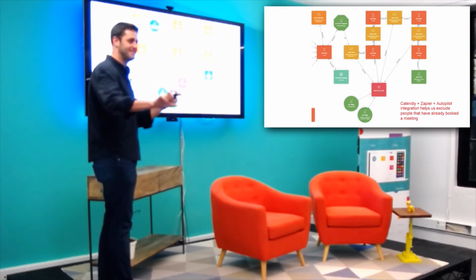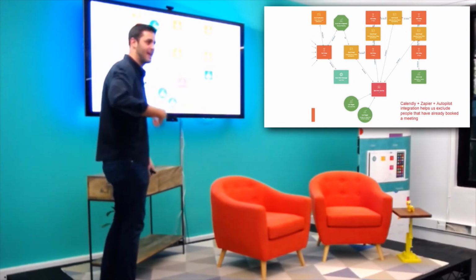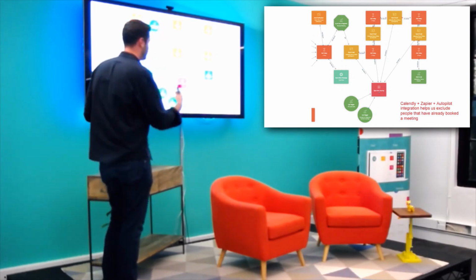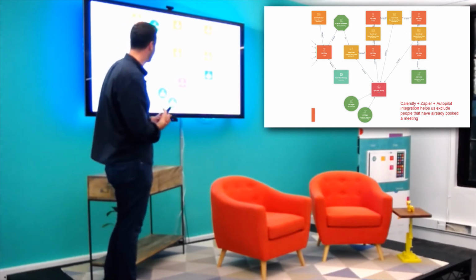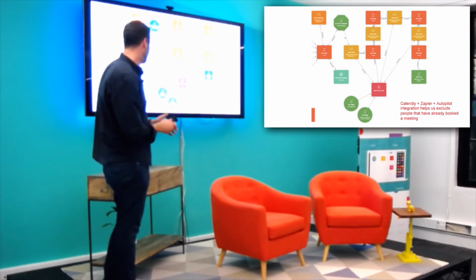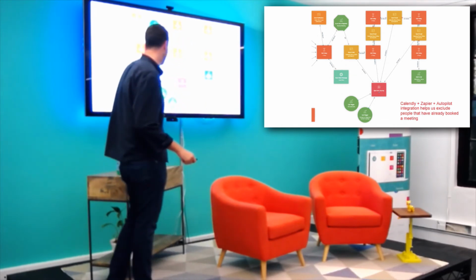And that's possible because there's a Calendly Zapier Autopilot integration. So anyone who's booking meetings through Calendly, we're able to put that into Autopilot. From there, we put them into a two-ish week email journey. I'll show you what all the emails look like. Then at the end, we put them into our marketing nurture list. And then we also have some conditional things to eject them from the journey, right?